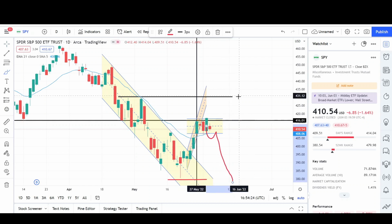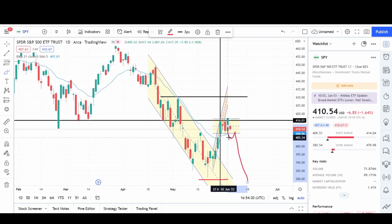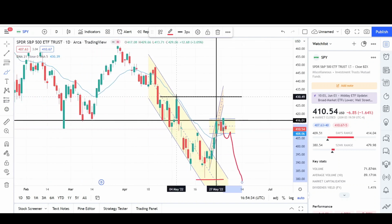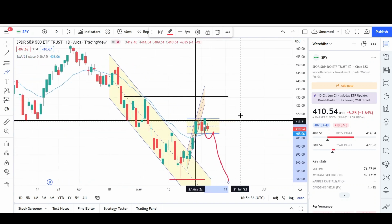So we don't have to fully correct up to the 430 level. That's just what I'm expecting, and it's just normally what you see in the market. You usually expect 2 legs of a correction, and since this looks like a repeating pattern, I was expecting that 430 level to be reached.